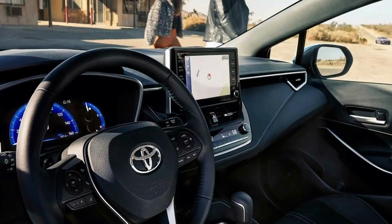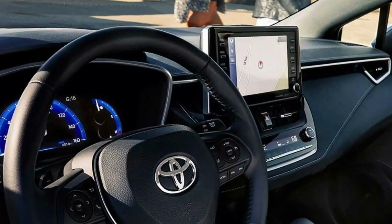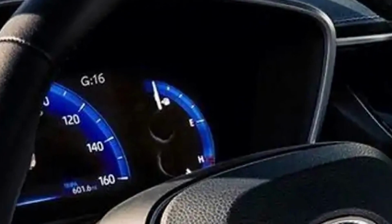So the first teaser was this picture where they were stopped at this gas station or whatever, and we got a picture of a GR Corolla rolling along in the background. The photo is kind of hard to see, but we can get a pretty good idea of what is going to be in this new GR Corolla. The display says G16, which is a reference to the 1.6 liter turbocharged 3-cylinder found in the GR Yaris.